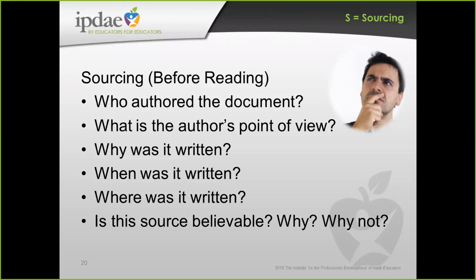I'll give you an example. If we were looking at Dr. King's letter from the Birmingham jail, there's a point of view that he has taken as he's sitting there in jail writing that letter. And it's important that we understand his point of view, because somebody on the outside of that jail, somebody who's an onlooker, will see something very different, and different points of view come in. And then also why that particular thing was written.